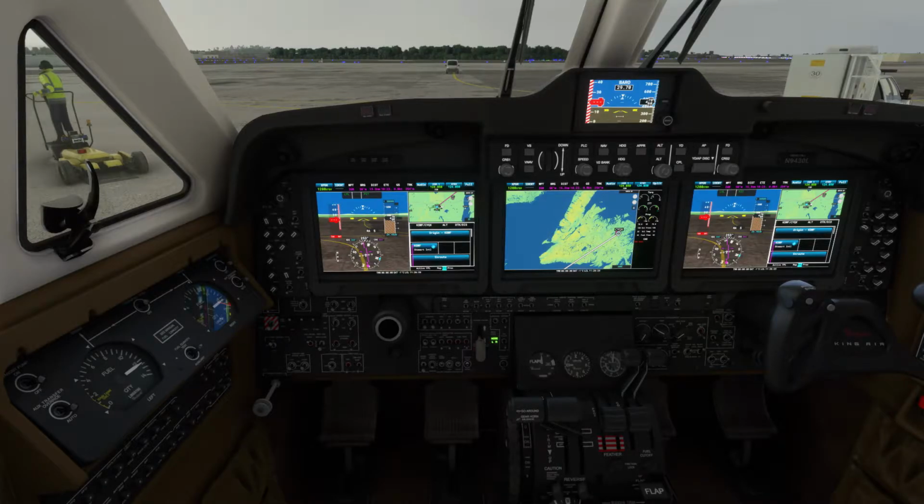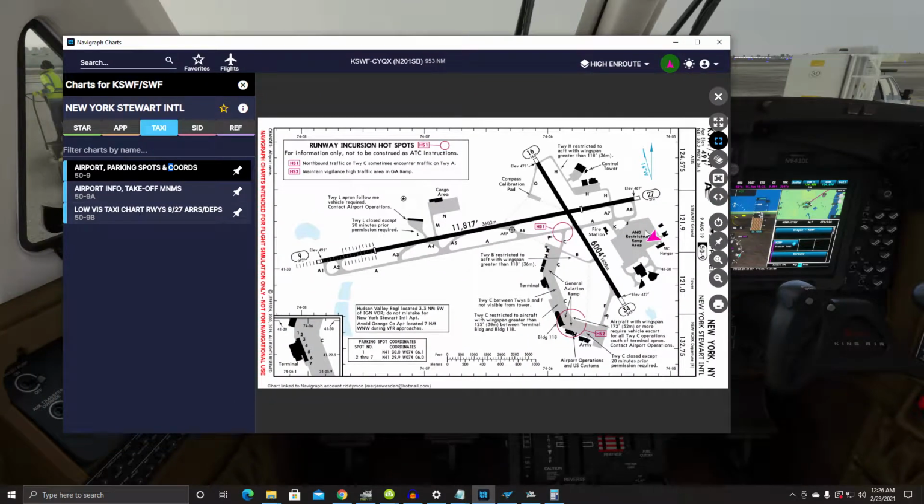All right, just give me 1 second here. Just having an issue connecting to Navigraph. So I'm just gonna try and restart in Simlink to see if that makes a difference. Boom, we're connected.